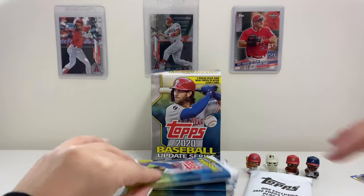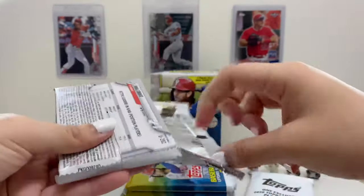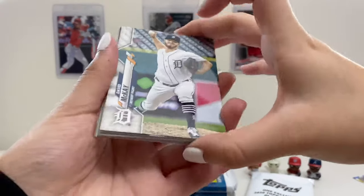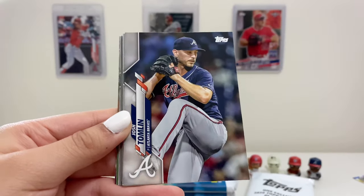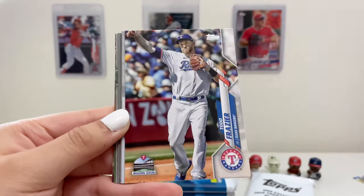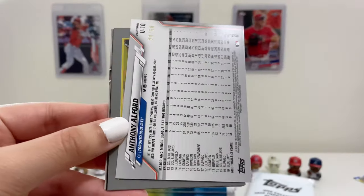Last time, in my last update video, I encountered an Alex Verdugo short print. And after watching other people's videos, I just addressed that card as a short print, but it wasn't a short print. It was a common card. And back to my statement, after watching a lot of people's videos, I saw them also thinking that that was a short print. So I'm glad I wasn't the only one in that situation thinking that it was a short print. But Update just likes to confuse us.